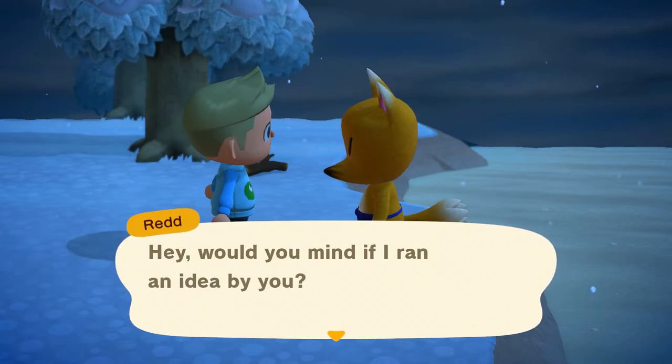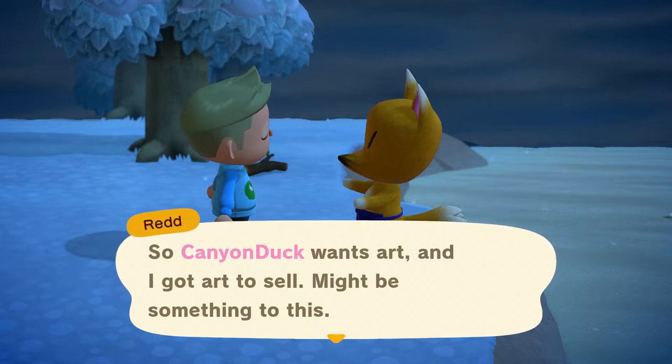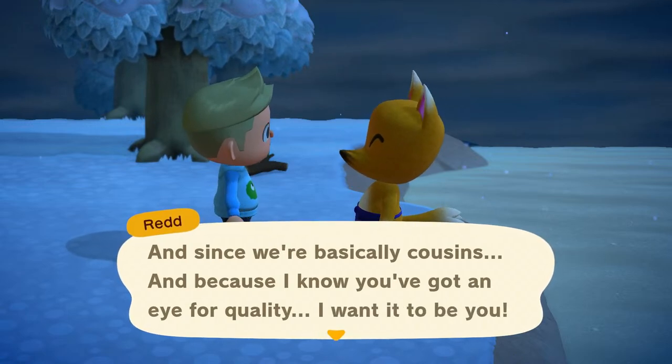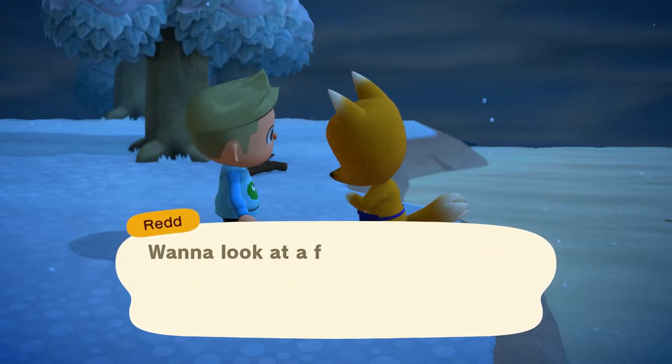Hey, would you mind if I ran an idea by you? So CanyonDuck wants art, and I got art to sell. Might be something to this, but I couldn't sell to just anybody. I'd need someone I could trust completely, as if they were family. And since we're basically cousins, this is very presumptuous, and because I know you've got an eye for quality, I want to be... Wait, sorry. I want it to be you. I almost read something completely different.